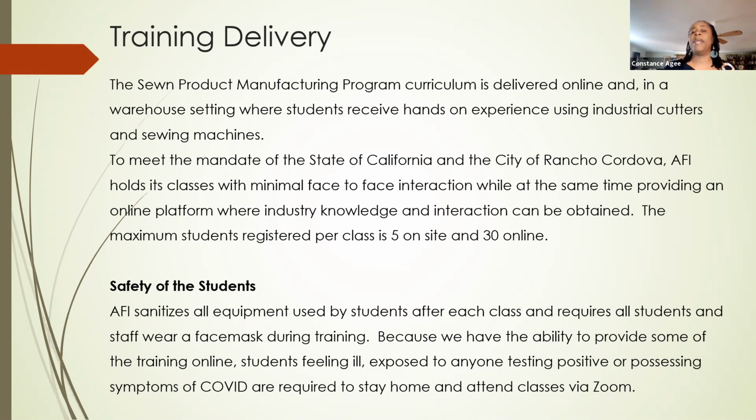You're going to bring it, make sure that you've taken it out of the box. Of course, if it's been in the garage for 2 or 3 years, it's probably very dusty and not serviceable. And so we want to make sure that those machines are serviceable before you actually get to the classroom. Okay.